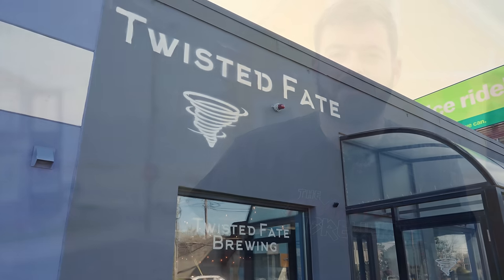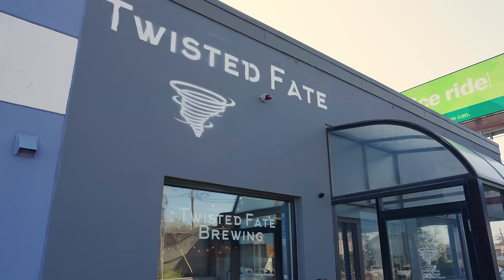The beer we're making today is a hazy IPA using 100% New Zealand hops. So we're gonna be using Rakau, Nectaron, and Waimea. The brewery I'm gonna be working with is called Twisted Fate Brewing, and they're out of Danvers, Massachusetts, which is not too far from here.